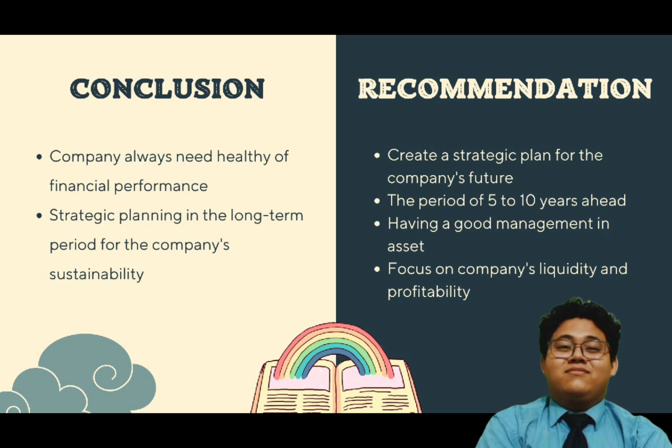And the action for the company to survive in the long run is to always keep the company maintaining profitability and to be more confident and comfortable.